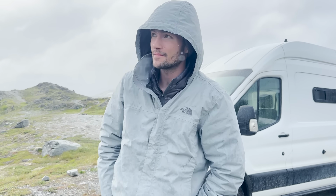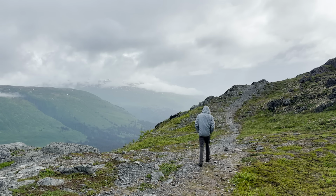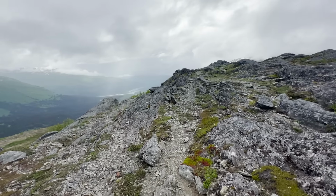I'm gonna be camping here on the highest paved mountain pass in Alaska, just north of Valdez. So far the weather hasn't been too bad, but I know there's a decent sized storm coming tonight, so we could expect some heavy rains and possibly thunder and lightning tonight. Now that I've made it to my campsite, I'm hopefully not moving again tonight.